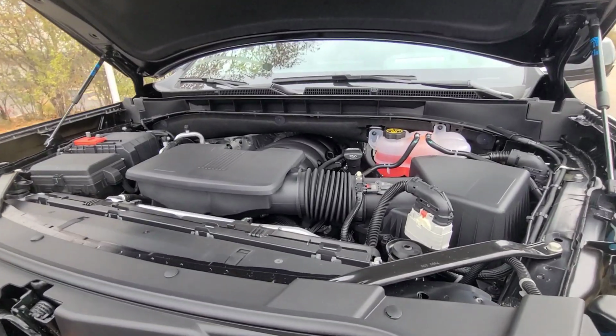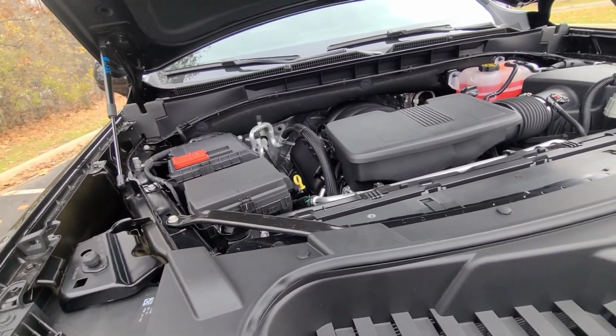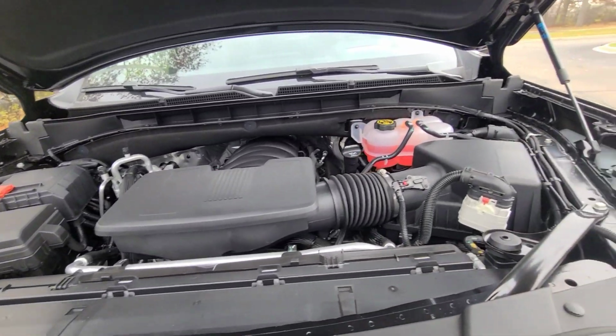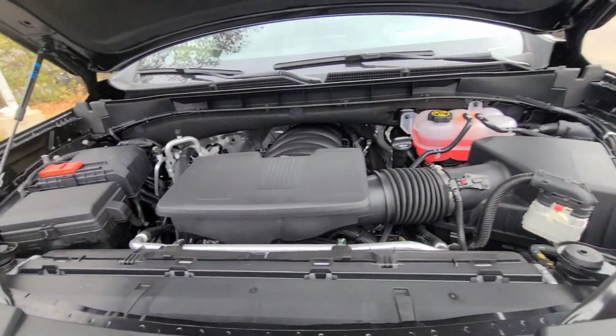And you can opt for an optional 3-liter inline 6-cylinder diesel that's going to make 277 horsepower and the same 460 pound-foot of torque as found here in this 6.2-liter V8. All 3 engines are going to be mated to a 10-speed automatic transmission as standard.